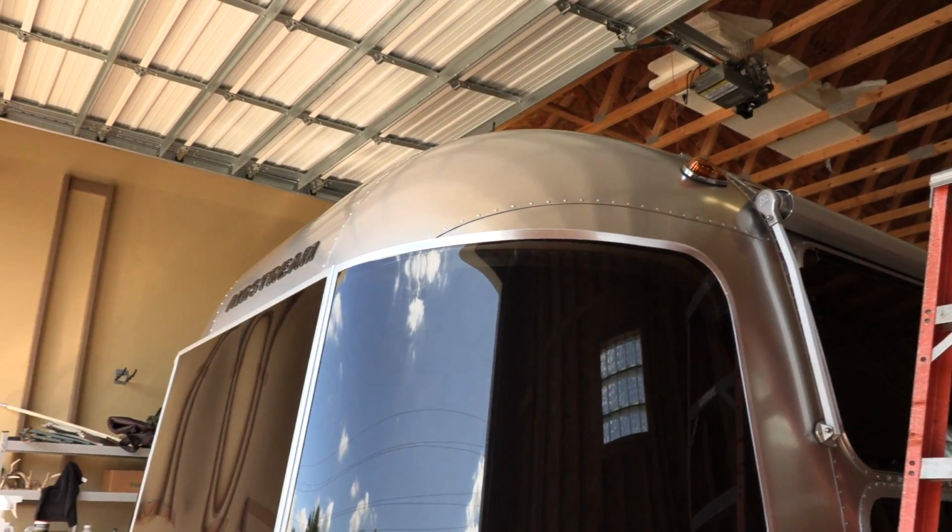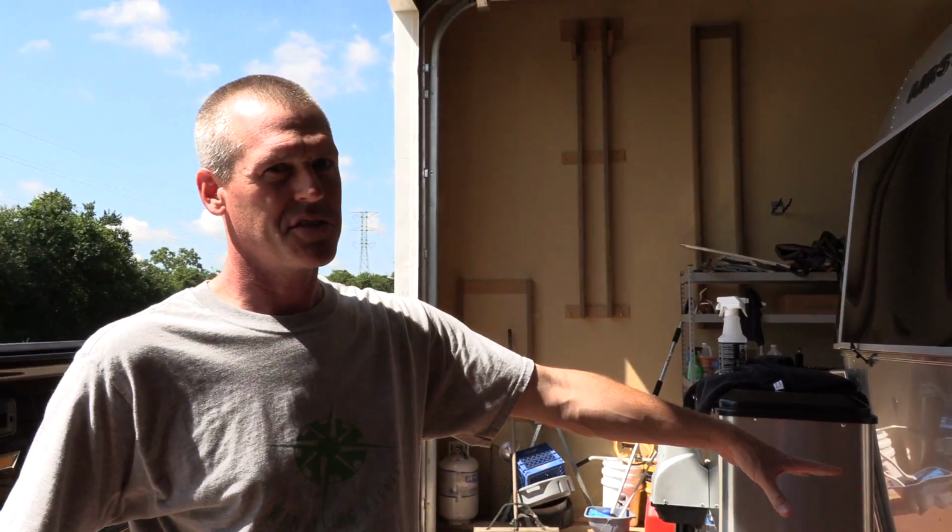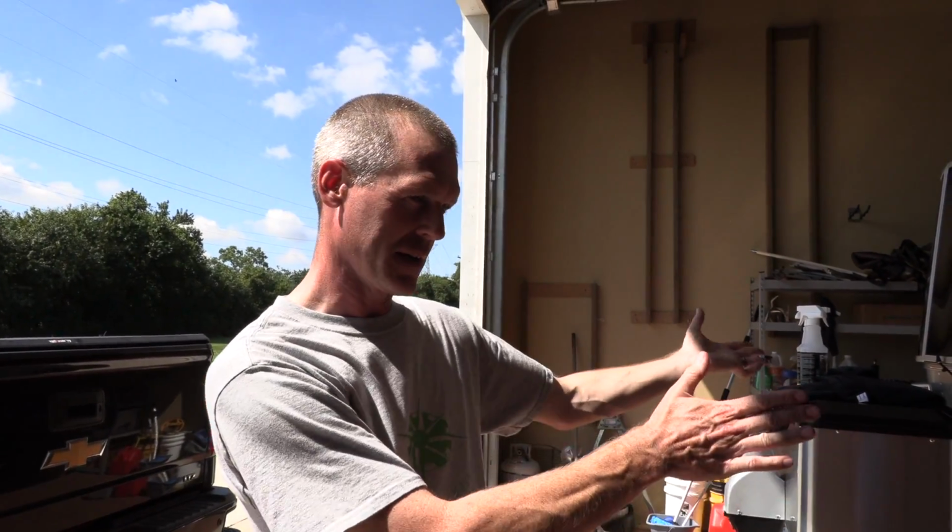But I think we're going to pull this out. Yeah, we put it in the middle of the garage so that we could get around it. Now I want to scoot it back over, but when we pull it out, it's nice and sunny, so we should get a much better view of it.